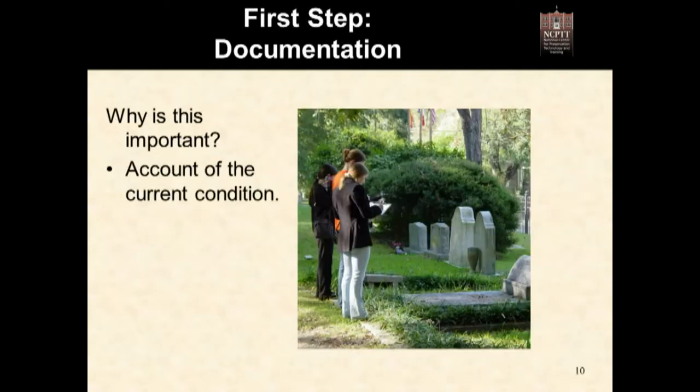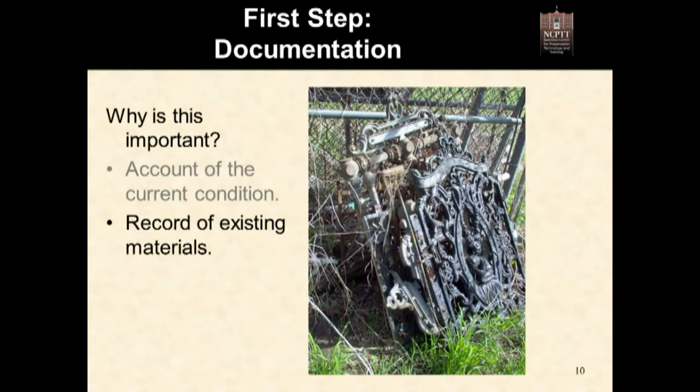So why do we care about documentation? We talked about it's an account of the current condition. So we want to know what the cemetery looks like, what kind of work it needs. A record of existing materials.